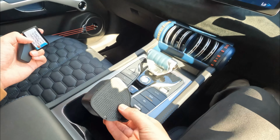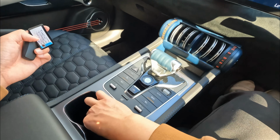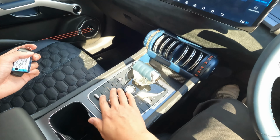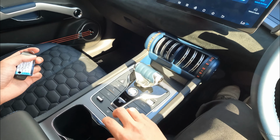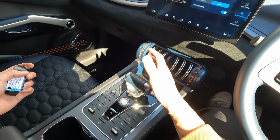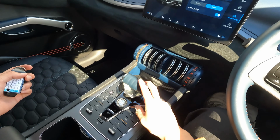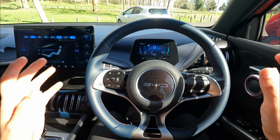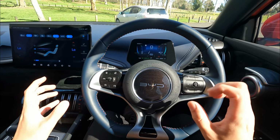You get a small divider like this, allows you to go either way for your small cups instead of tall cups. Some direct buttons on the side for your aircon, for your driving mode, for your regeneration braking, and a very cool gear lever, sort of like a pilot jet sort of control. Center console is okay. Now let's go for a test drive. I'll let you know my thoughts about this particular vehicle.